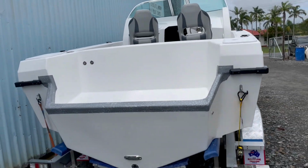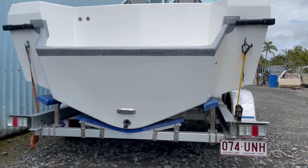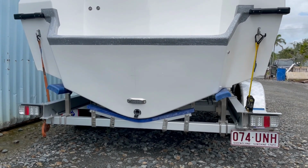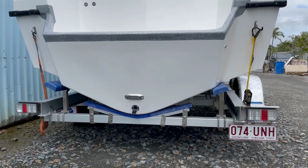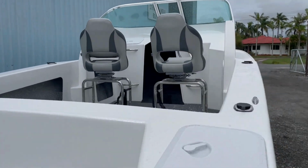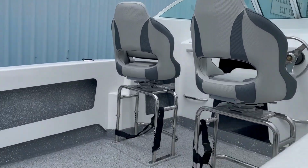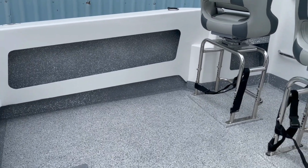Back to the stern, it can take twin engines. We'll have an XT rated model up to 450 horsepower. Super V, it's got a 25 degree V. So yeah, it's gonna be pretty awesome. So, good size cockpit, fish three full blacks, no worries.